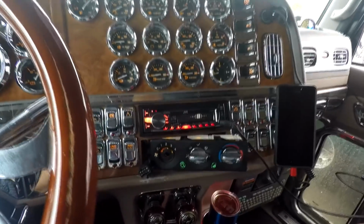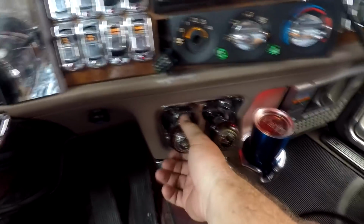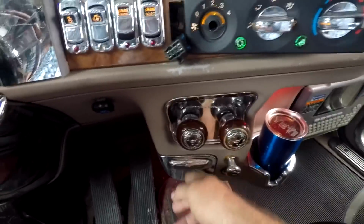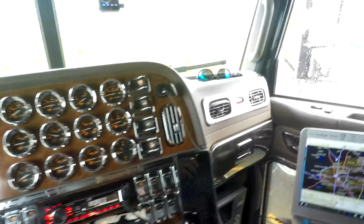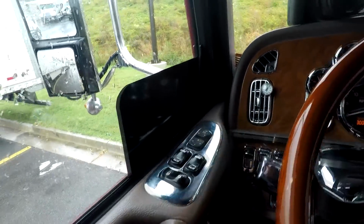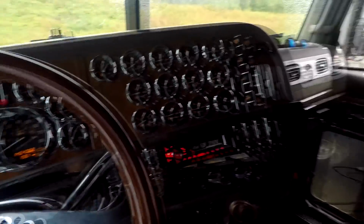All right, down below, this is your brakes. This is your tractor brakes and your trailer brakes, and when you pull them, it sets the brakes. Your ashtray, cigarette lighter, power port, coffee cup holder, and just like in your car, glove box and air vents and whatnot else. And this is your windows and door locks and different stuff.